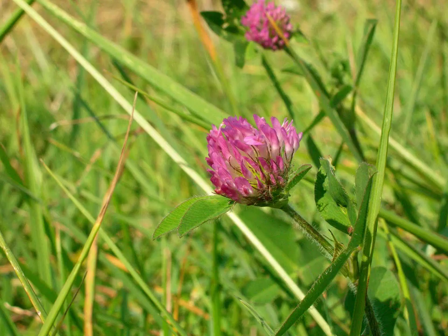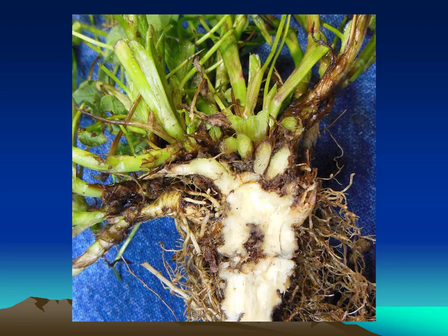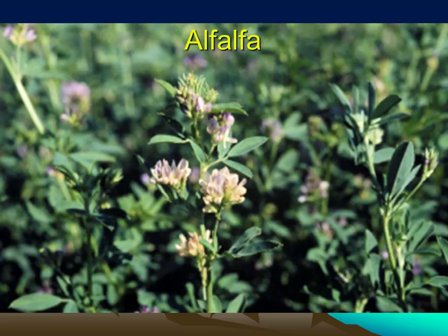I do like red clover. There's the tap root on the red clover. I just want to emphasize that here are where the buds for red clover come out, right at ground level. Okay, so when I'm getting new growth, it starts at ground level. Alfalfa in West Virginia, and alfalfa is an also ran.